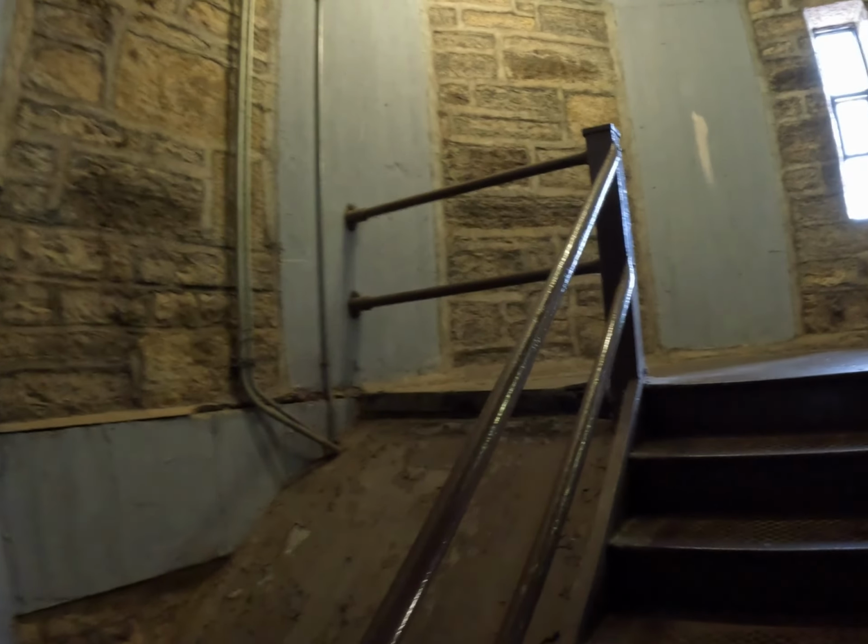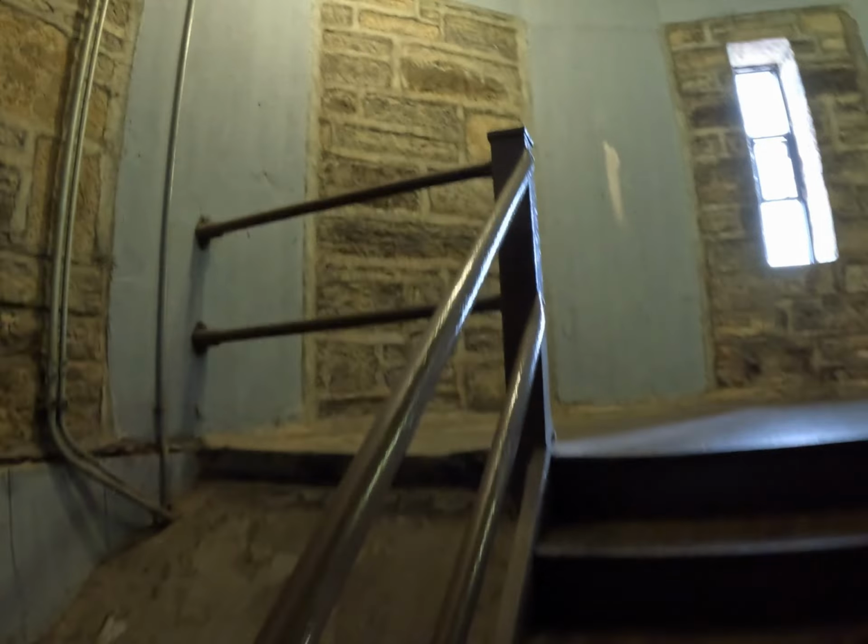But this tower was a cool walk. It was 129 steps up. I will tell you, by the time I made it to around the 10th floor, I did stop for a breather. But then I found out I only had a couple more floors to go, so it wasn't so bad. But this was a fun little walk up there.